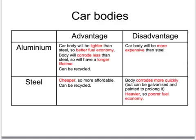Well, steel is considerably cheaper, so it's much more affordable. Although the steel body does corrode more quickly, it can be protected from corrosion. Kia cars, for example, which are made out of steel, have got 7-year anti-corrosion warranties because they're so well protected with paint and by galvanizing. Although steel is heavier and therefore has poorer fuel economy, it's much cheaper than the same bodywork made out of aluminium. So aluminium only tends to be used for high-powered or high-performance cars, or ones where the cost of the car isn't really the most important thing for the buyer.